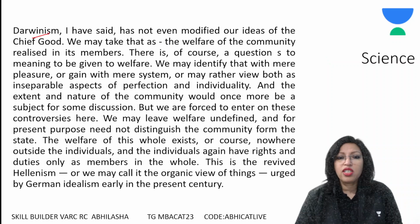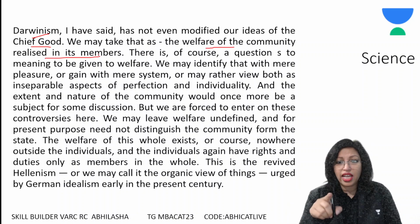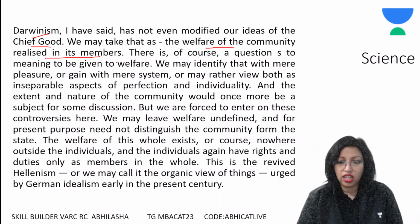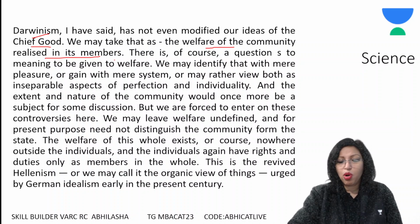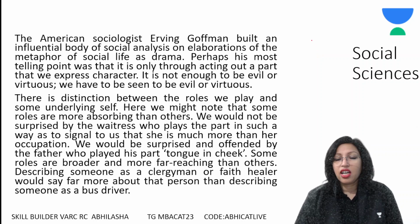Again, Darwinism has not even modified our ideas of chief good. We may take that as the welfare of the community realized in its members. So again, we're talking about science and how science and welfare are intermingled. Again, pause and read. Then social sciences, like we said, civics, history, geography, and stuff like that.